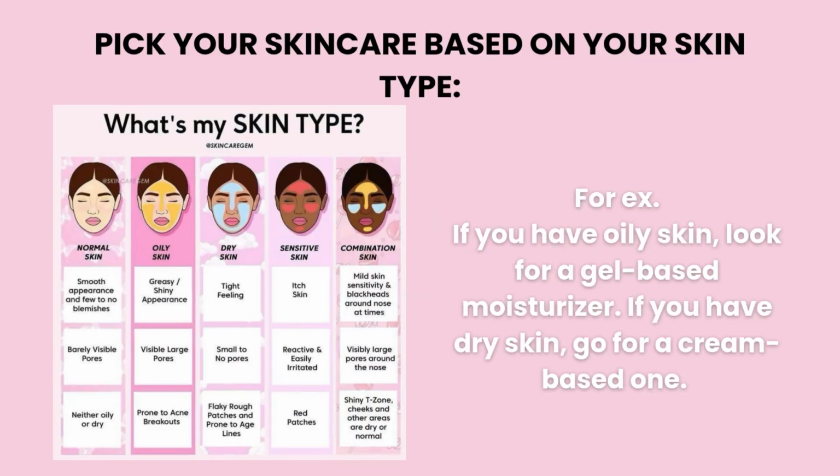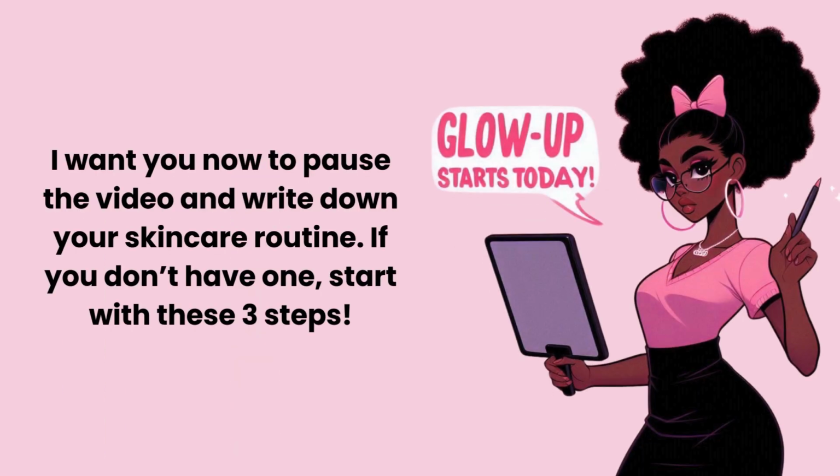But it is very important to pick your skincare based on your skin type. For example, if you have oily skin, look for a gel-based moisturizer. If you have dry skin, try to go for a cream-based one. On the side, you can see all the different skin types. Just pause the video to see what skin type you are, and now you can find better skincare products made for you.